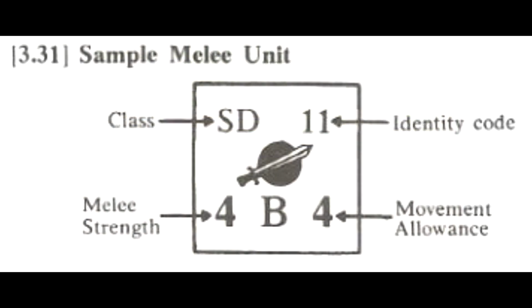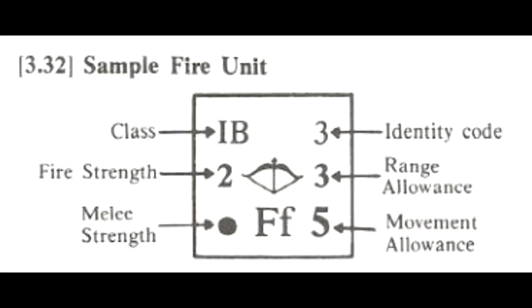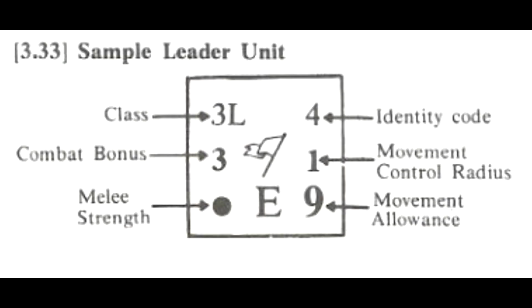Units have quite a bit of information on them, and at the bottom here, they're distinguished by their strength, their class, and their movement. And then fire units also have 2 additional numbers. They have a fire strength, which is the overall strength with a missile weapon, and a range allowance, which is basically the range that you can fire. Also, the leader units have a combat bonus here that's added when they're fighting in melee, and a movement control radius, which indicates the number of hexes where it provides full movement to surrounding units. And we'll talk about that a little bit later.